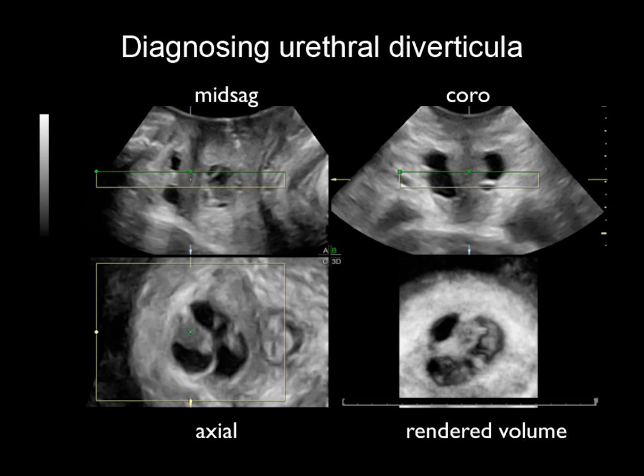This is the mid-sagittal plane. The mid-sagittal, like so. This here is the coronal, like so. And this here is the axial plane, like so. So this particular acquisition with a 4D machine is enormously useful when you want to assess localized abnormalities, such as a diverticulum or maybe a sling that's gone wrong, because you're going to see that structure in all 3 dimensions at the same time. It's very useful for surgical planning, as you might imagine.